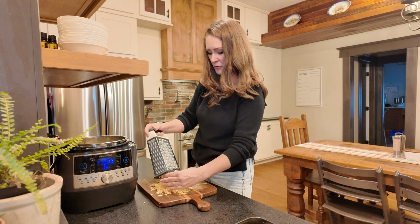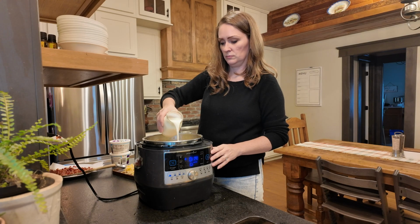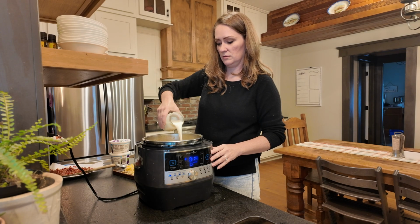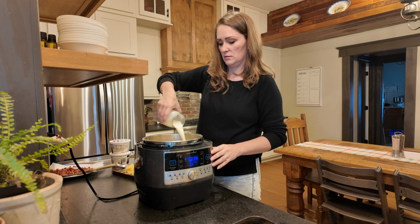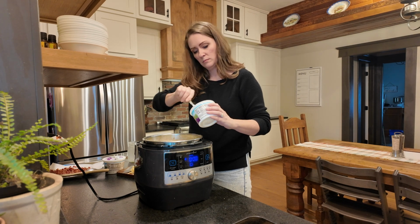Oftentimes I will shred up the whole 5-pound block, put it in the freezer and freeze it. It is amazing. It's also way cheaper to buy that big 5-pound block than it is to buy a raw cheese in like the 8-ounce size that you would typically get at a grocery store. So I highly recommend checking it out.